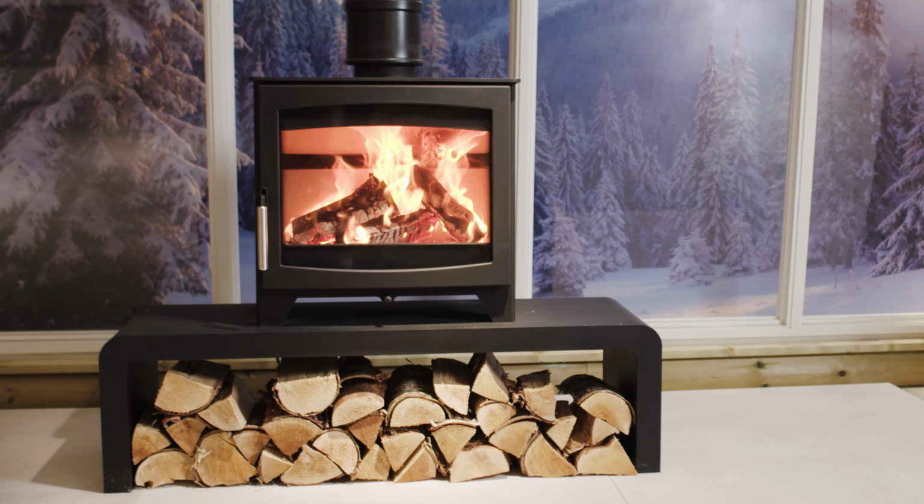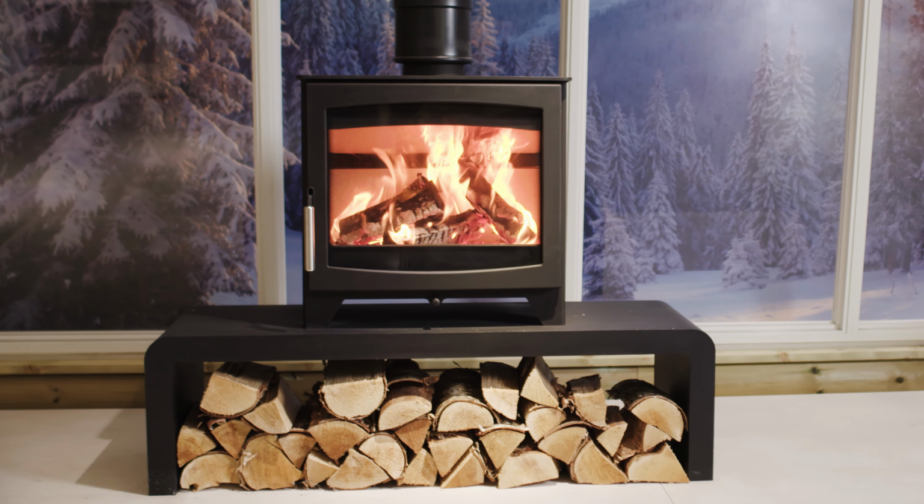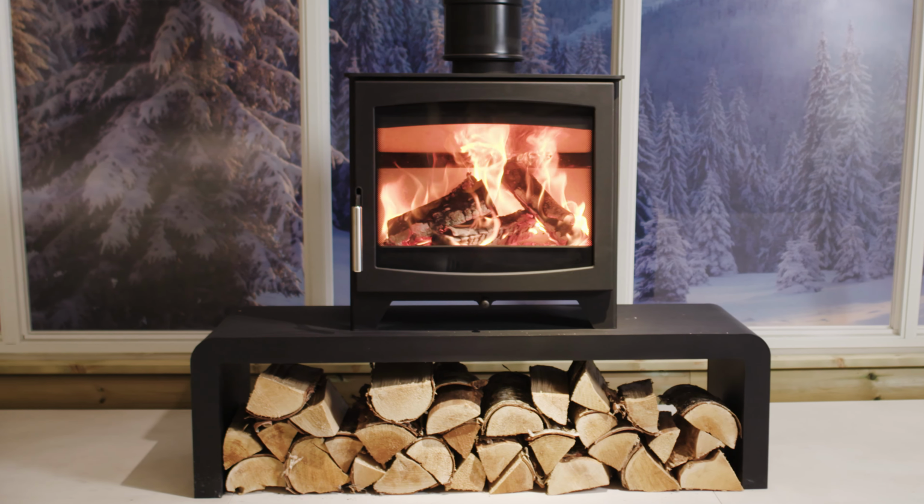All of our stoves are Ecodesign 2022 approved, which means they abide by all of the regulations. Not only that, our stoves actually far exceed the regulations. Our stoves are also DEFRA approved, and many of them are Clear Skies rated 5. Every single one of our stoves is third-party tested before it reaches the market. They're tested for heat output, emissions, efficiency, and combustion.